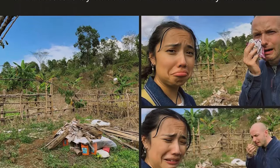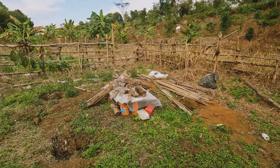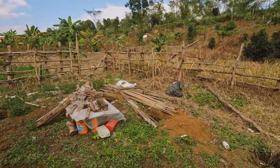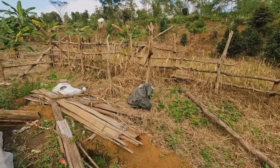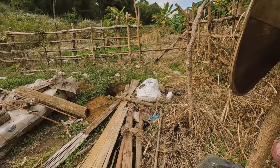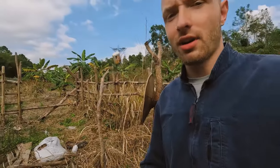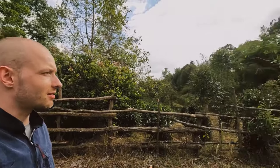I'm very happy to be here, but I'm very sad at the same time that this is all that remains. Even the random toilet, which should be around here somewhere, has disappeared. The only thing left are these two sticks, a little bit of wood on the ground, gas, milk bottles, and yeah, holes where the foundation used to be. Today is a sad day, but I'm happy to pay my respects to the empty hut. We salute you.